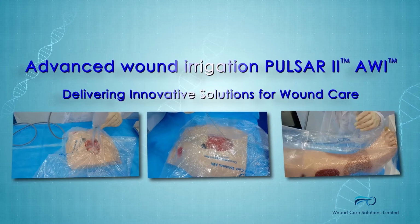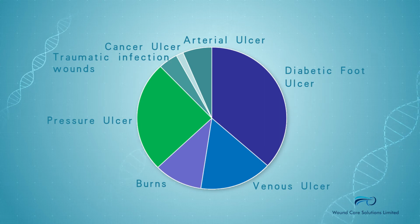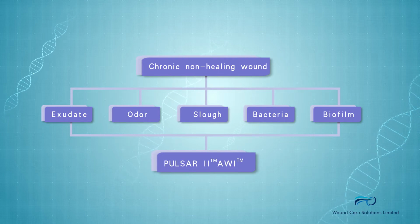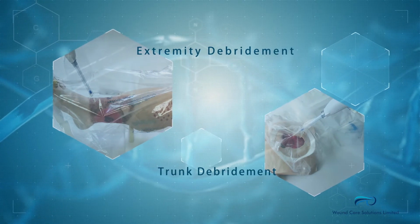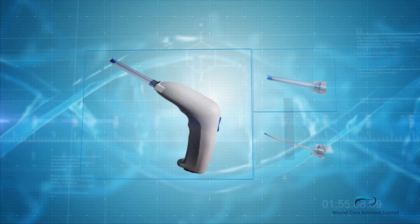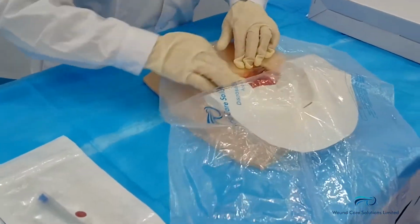Pulsar 2 AWI, CE marked, is an advanced wound irrigation system, debriding many kinds of chronic non-healing wound bed of devitalized tissue without disrupting the underlying normal tissues. Pulsar 2 AWI composes a pulsar irrigator and a totally contained wound irrigation bag. The irrigator delivers positive pressure through pulsation of irrigation fluid. Irrigation bag provides isolation of the wound.